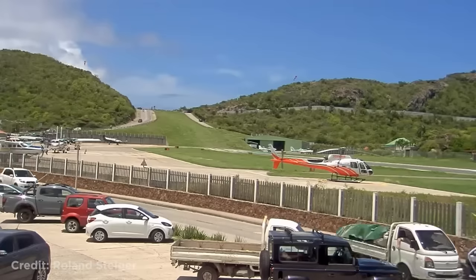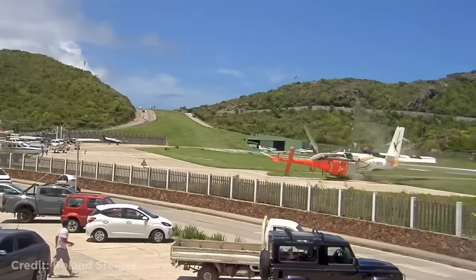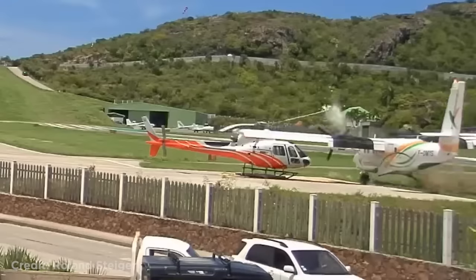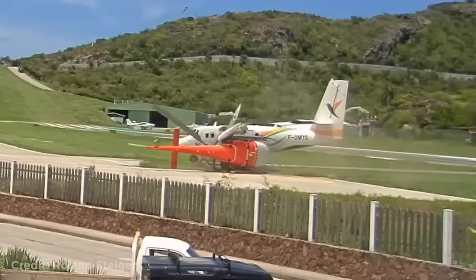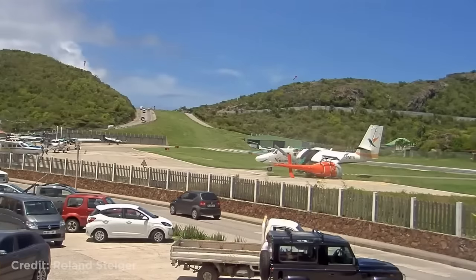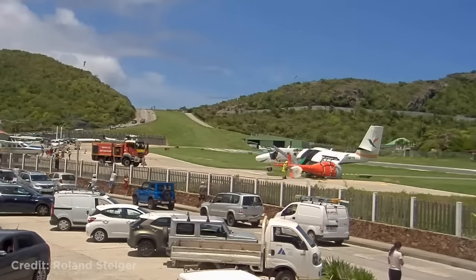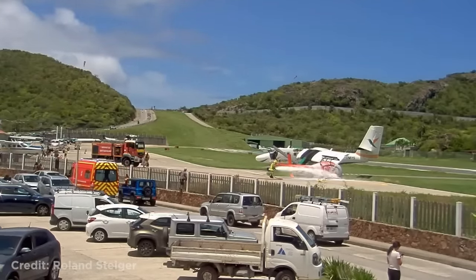This plane had just touched down when it went off the runway and crashed into a parked helicopter. The pilot lost control while landing in St. Bartholomew, but luckily everyone was okay afterwards.